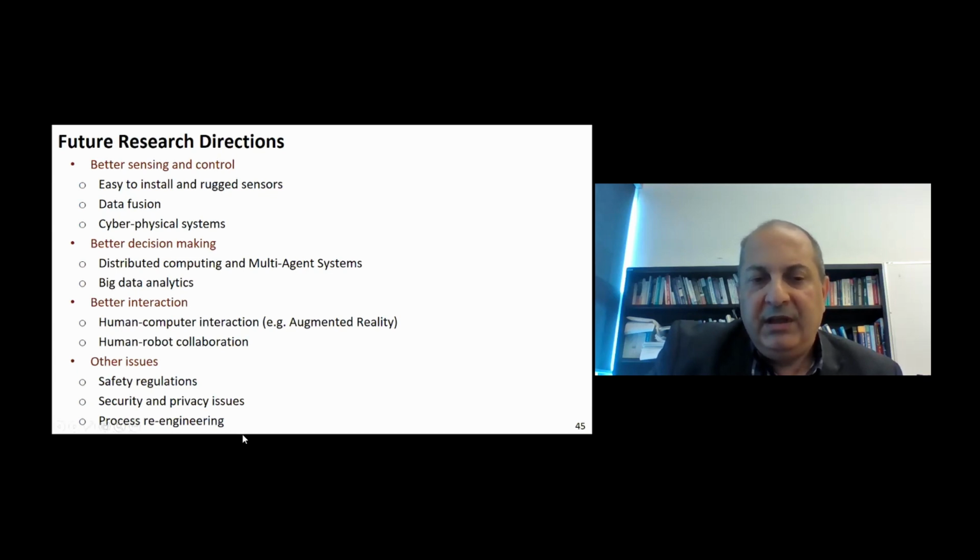At the end, we have the idea of process re-engineering. At the time being, we are doing things most of the time depending on the workers and their ability to achieve different tasks. But now we are moving to another level of automation, which may involve different types of robots and also different types of data collection and analysis. So we need to think about how to re-engineer our processes.